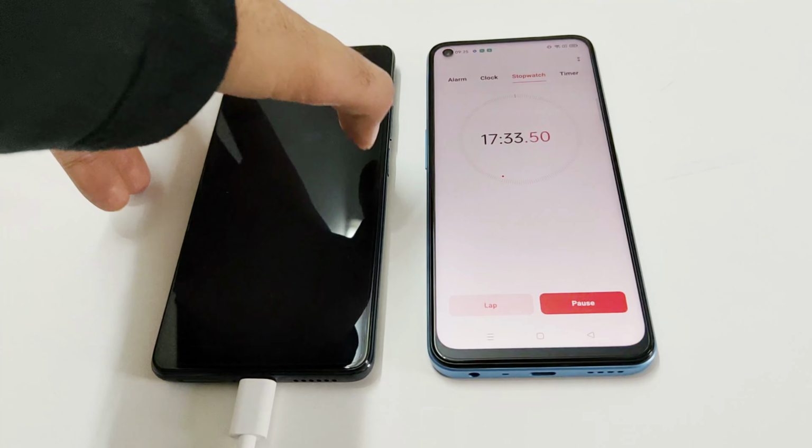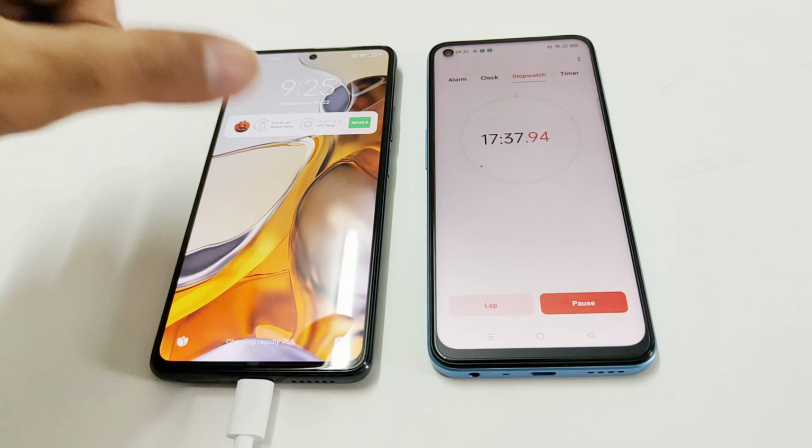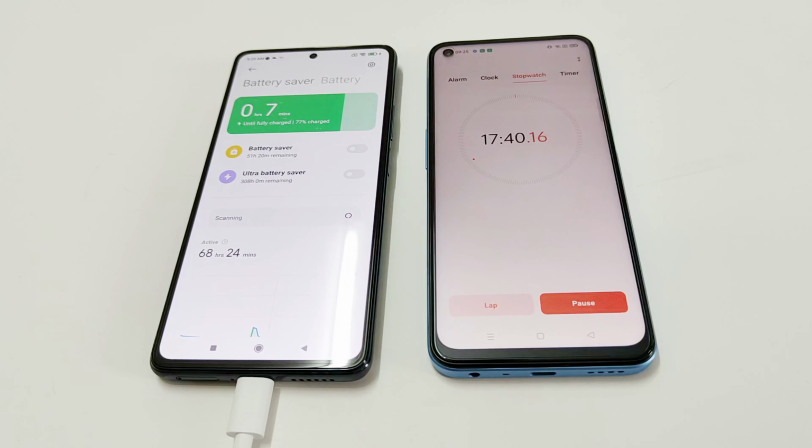So it's 17 minutes now. Let's have a look on the battery and it's at 76%, showing it will take 7 minutes more. So it's not at 100% as Xiaomi is claiming, but still it's blazing fast for sure.